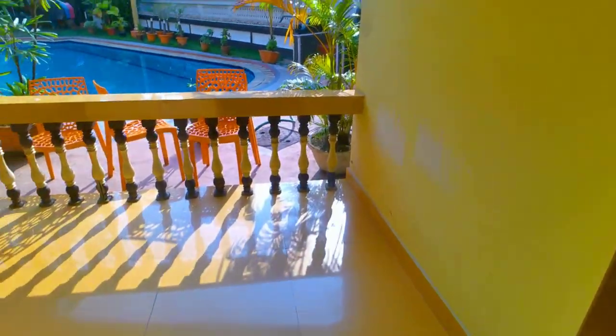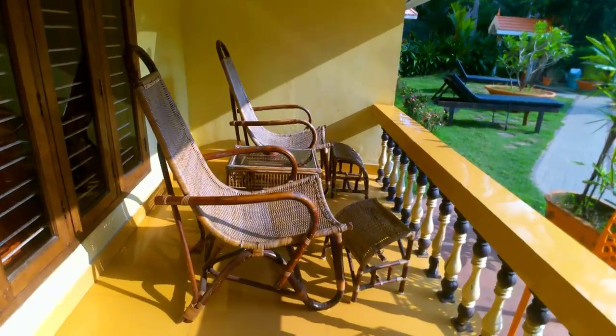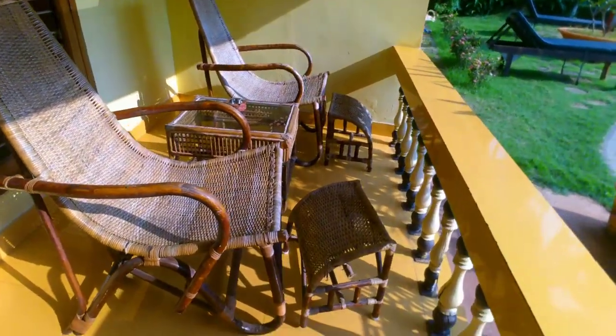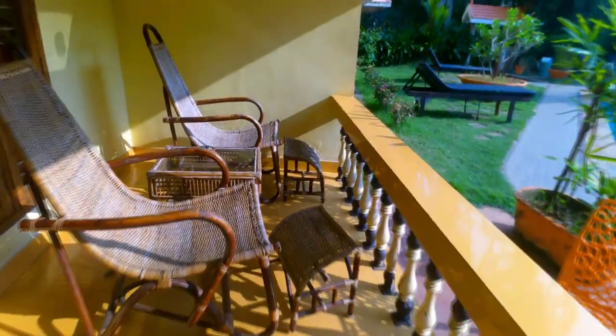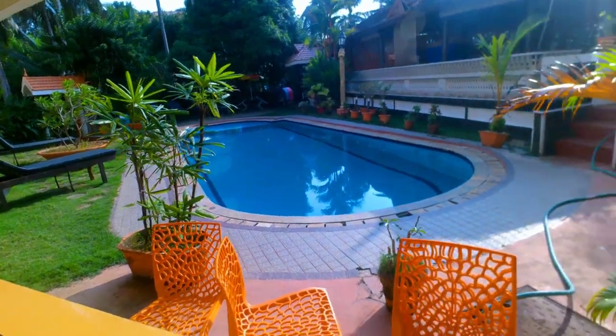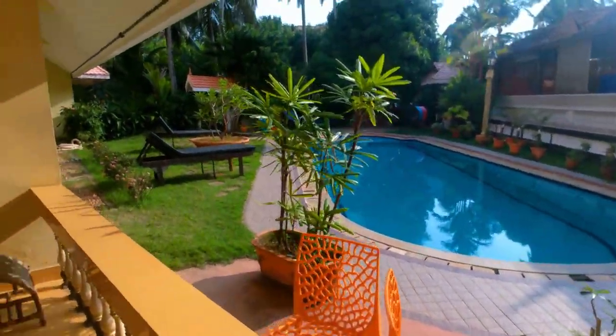Now let's check out the view from the balcony. So this is the balcony and you can see how spacious the balcony is. So there is a small setup. You can enjoy your tea or coffee sitting here with this view.